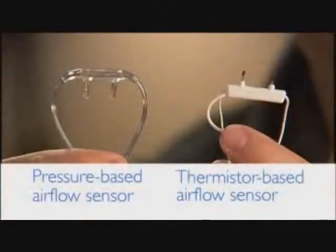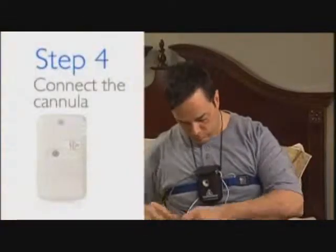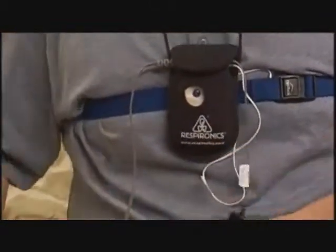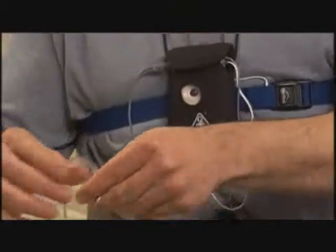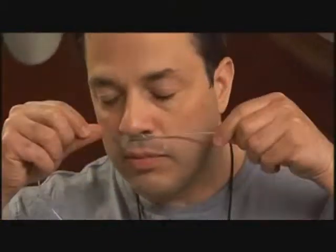Your clinician may have provided you with either a pressure-based or a thermistor airflow sensor. We will first review the pressure-based airflow sensor. If not already connected, connect the black sensor into the nasal cannula. Insert the airflow sensor prongs into your nose so that they are bent toward you. Run the tubing on both sides of the prongs back and over your ears. Now secure the tubing under your chin.